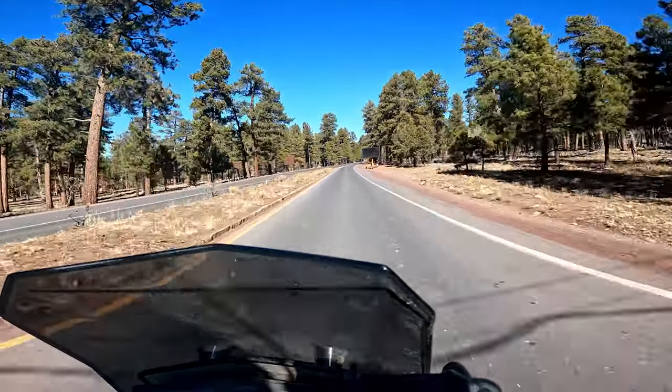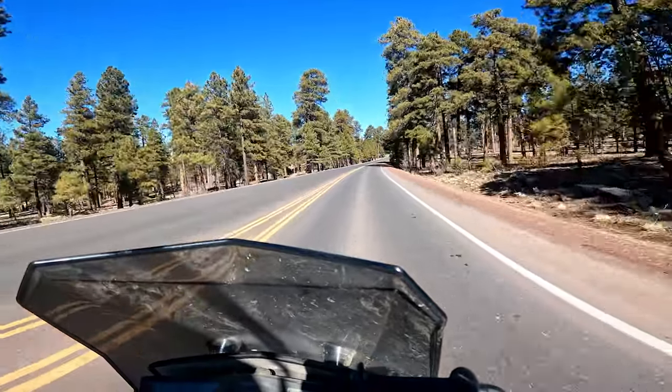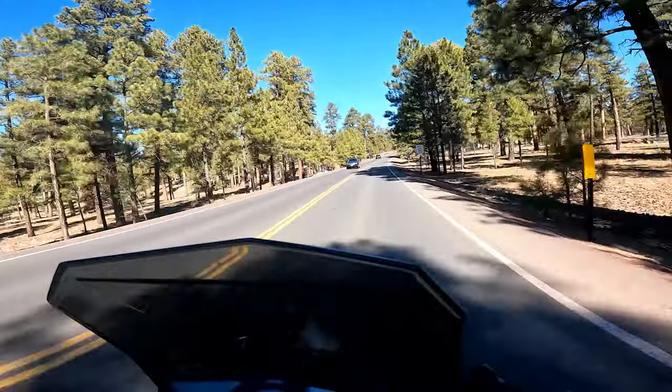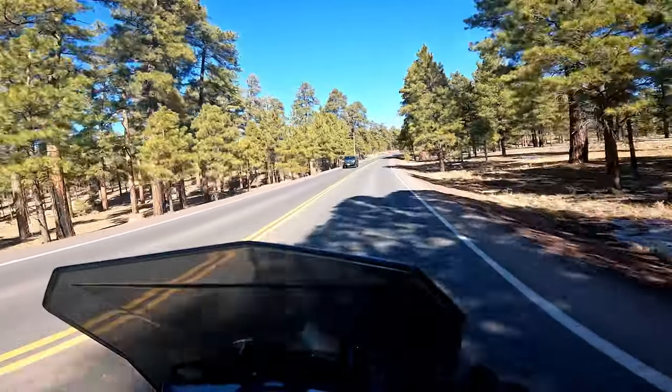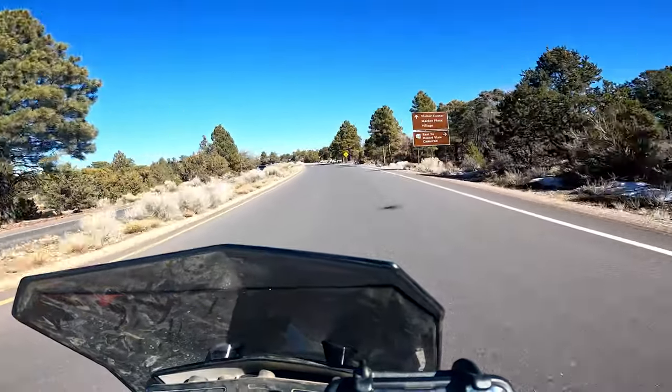Trailer Village RV Park is full hookup. It has a sort of variable rate structure that I can't seem to decipher, but it's around $60 to $80. It is not available on recreation.gov. It is managed separately and is reservable through visitgrandcanyon.com.